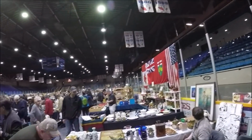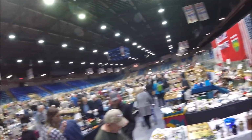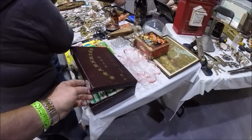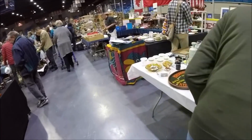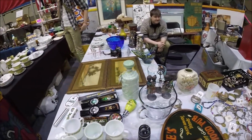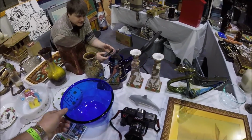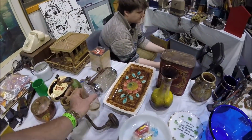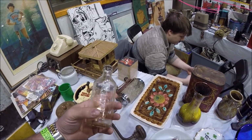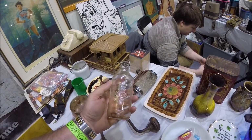I'm going to show you around here. What I have left, I don't really have that much good stuff left, but there's a few things here and there for people, but the majority of the better stuff is gone. I brought this Pepsi bottle. This came out of a floorboard of an apartment building. It's got the original Pepsi top on there. It's a no deposit, 1970s I would believe. Kind of cool.